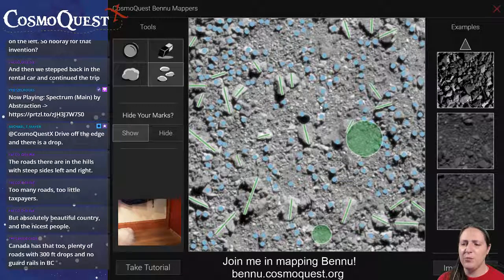Oof. Gym Doctor says Canada has that too. Plenty of roads with 300-foot drops and no guardrails in BC. Oof. Just oof.